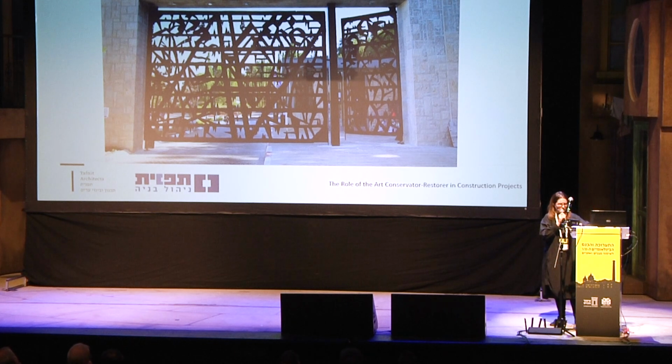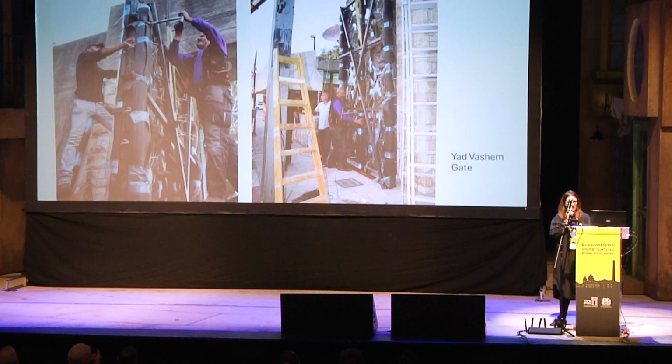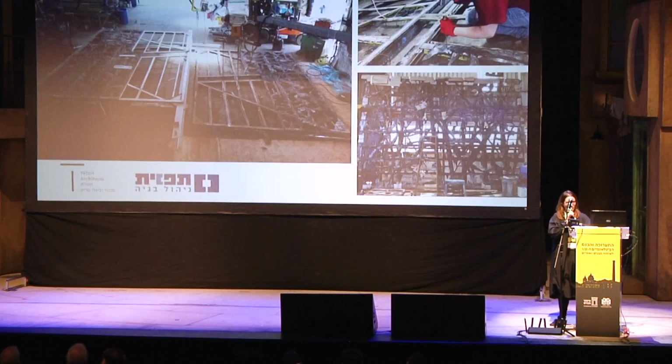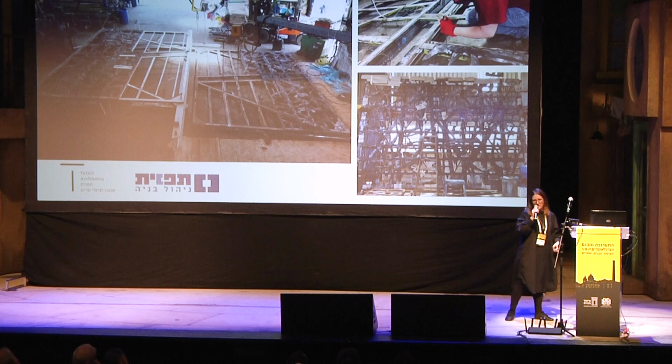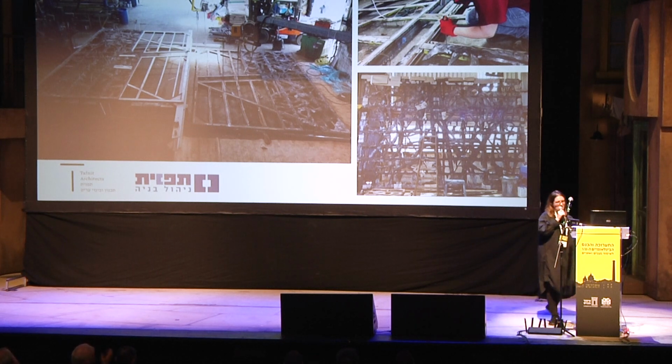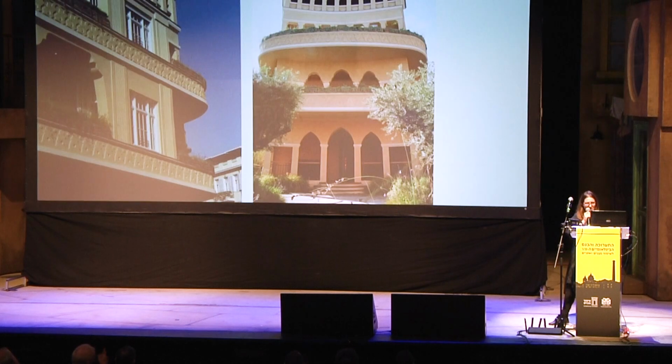This is the conservation work that we did on the Yad Vashem Gate. This is the picture after conservation. It was a very, very complex process that I actually supervised every day of the works. I was there every day with the workers on each process, on dismantling, on disassembly of the elements, on changing the construction. Some of the works I did myself because I felt they needed a little more artistic approach and manual skills. I think the result is very good.